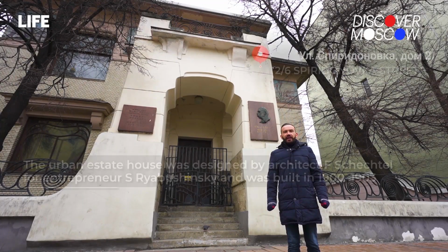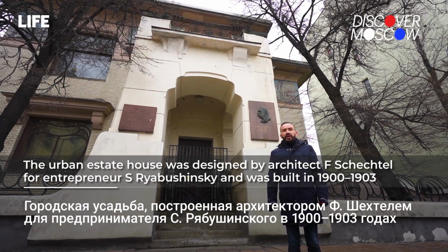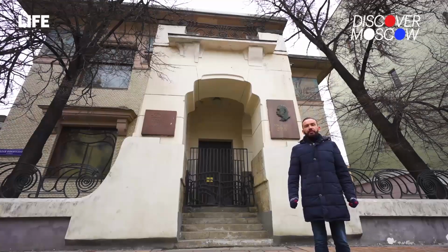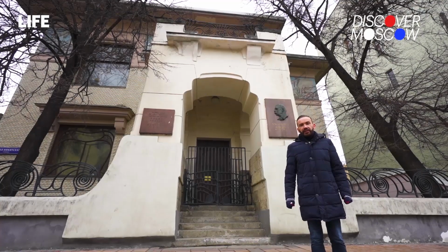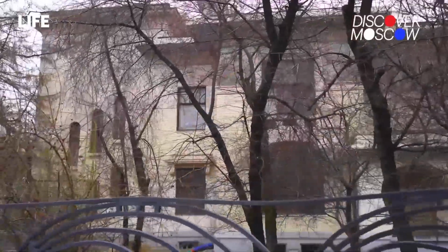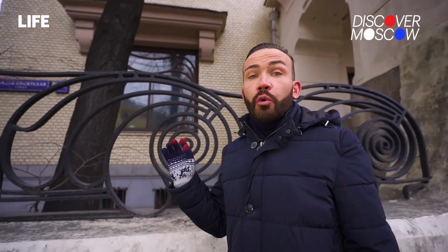One of the best examples of Moscow modern architecture is the Ryabushinsky house at the intersection of Spiridonovka and Malaya Nikitskaya. This gem of Moscow modern architecture was commissioned in 1900 by banker and philanthropist Ryabushinsky and designed by famous Moscow architect Fyodor Shechtel. Fyodor Shechtel's modernism style is very rational, simple ceramic facades, minimalist decor, which at the same time is fine and elegant.